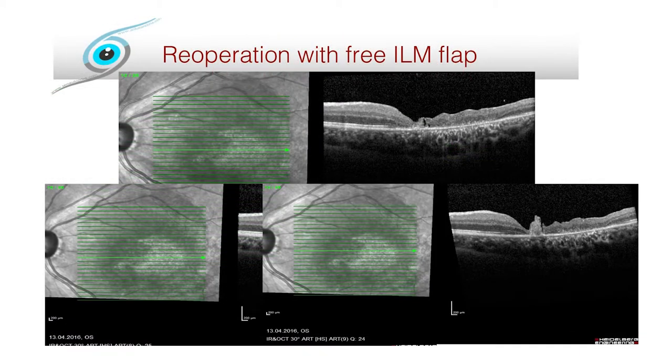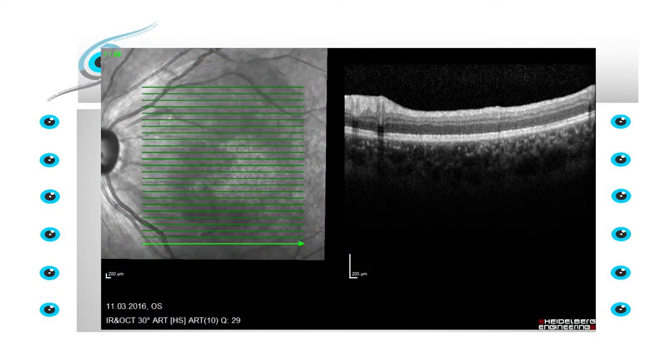So I planned a free ILM flap technique. As you see, I could achieve closure of the macular hole. And you can see the whole area with this video.